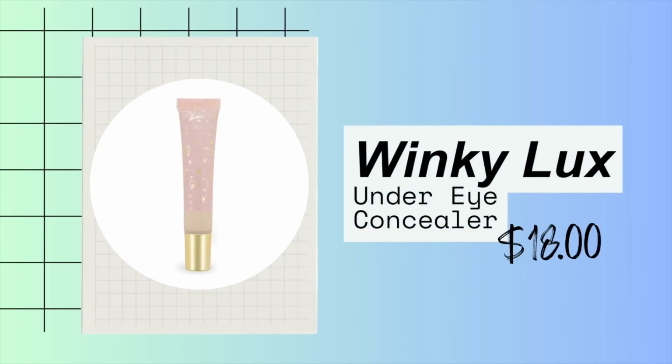Now let's get back to some more products that are luxury for a lot less. Concealers can cost so much, and I have found some great affordable, but my favorite of all is from Winky Lux. Now, this isn't as inexpensive as, say, Wet n Wild, but I think this tops them all.